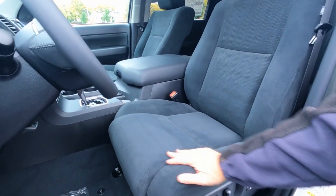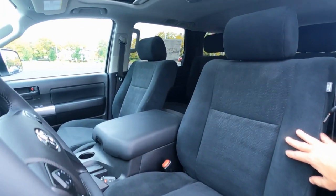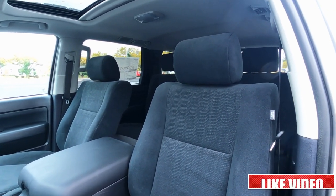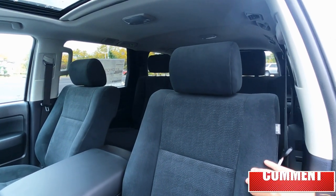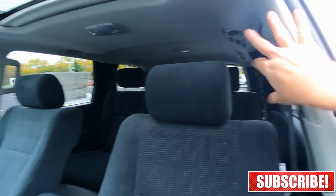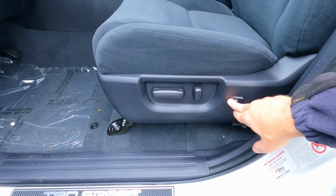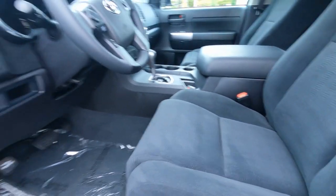Here's something really interesting, kind of caught me off guard. This is actually a cloth seat. I don't remember the last time I saw a Sequoia with cloth seats. They're kind of a soft velour style seat, super comfortable, but cloth I've not seen before. I know they made them, but I haven't seen one. Height adjustable headrest, height adjustable seat belts, power driver seat with lumbar support right here. We don't have the bolster supports here on the cloth seats.